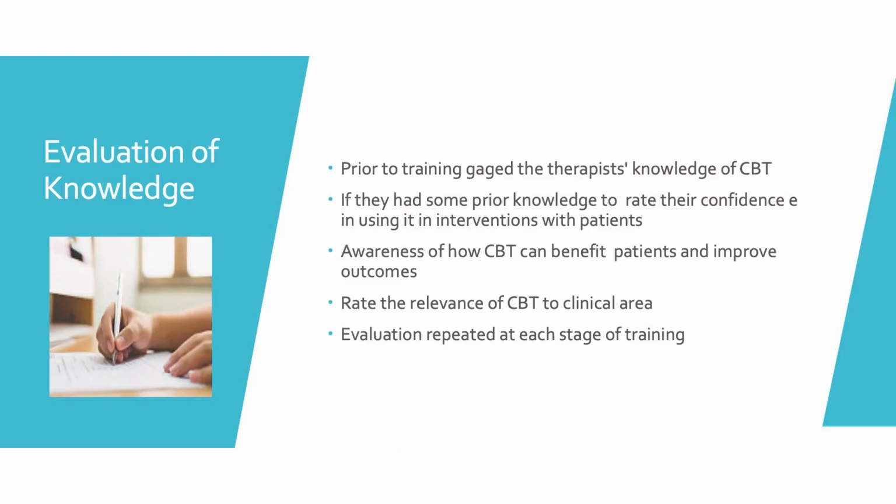So prior to the training, I gauged the therapists' knowledge of CBT using an evaluation form, and the questions that we asked were whether they had some prior knowledge, to rate their confidence in using it with patients in interventions, awareness of how CBT can benefit patients and improve outcomes, and rating the relevance of CBT to their clinical area. The evaluation was repeated at each stage of the training.